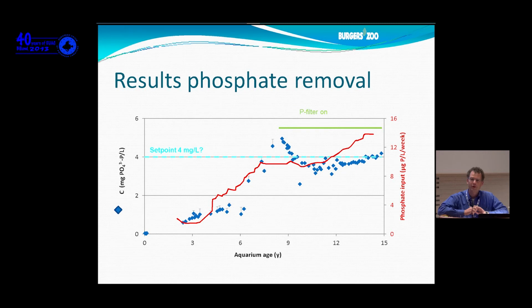So what's the result? The phosphate level, the blue dots, increased in the first 8-9 years, and then we introduced the phosphate filter, and it dropped to a certain level, and it stays about at that level. I'm playing with that filter to keep it there. We can go deeper if we really want to, but why should we? The set point is at the moment 4 milligrams of P per liter, so why go deeper?